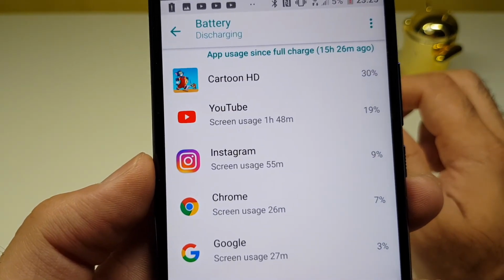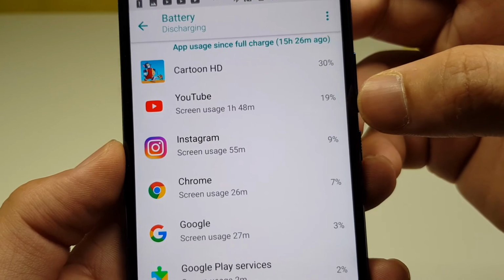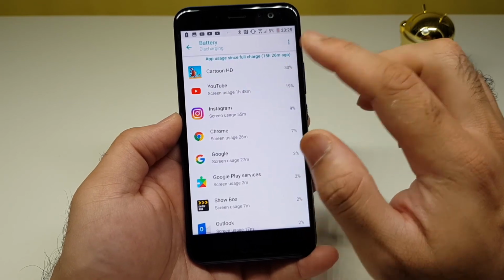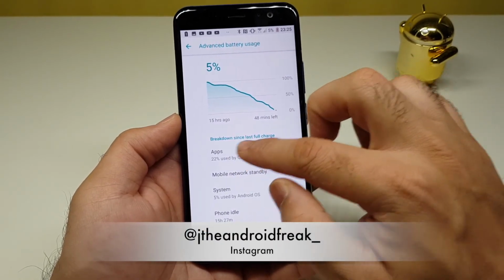As you can see, 1 hour and 48 minutes of YouTubing, resulting in only 19% of total usage from the battery. Once again, very well done by HTC, the way they have optimized this YouTube app, especially with HTC Sense and everything else on Android Oreo 8.0.